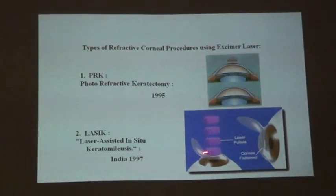Now after this flap is lifted, laser is applied on this surface and the required amount of flattening is done. For this required amount of flattening, much software, computer and many things are involved. It's an automatic procedure, and after that, that flap is again reinstituted over that area. So the defect is not there at the superficial layer in this procedure, but the internal correction that is required, the reshaping of the cornea, is done.